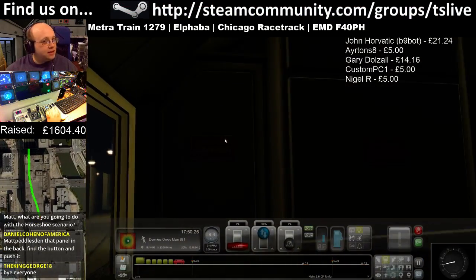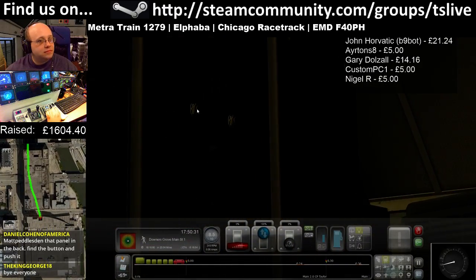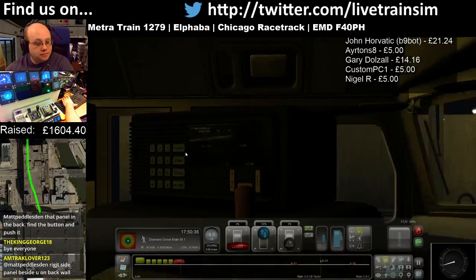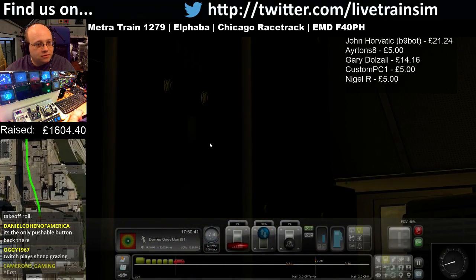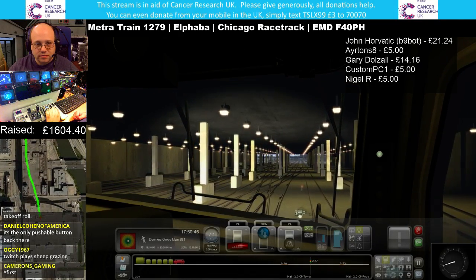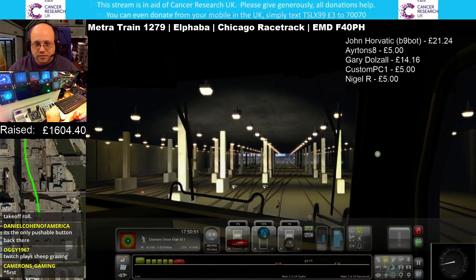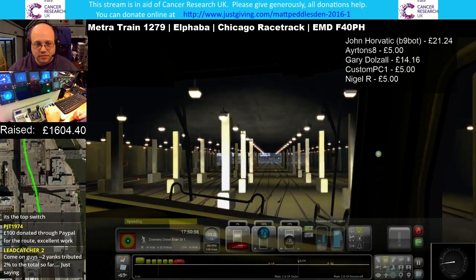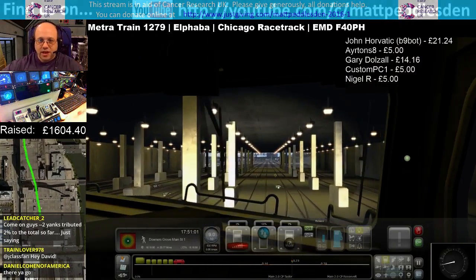Find the panel in the back, find the back button and push it. Feel like I should be looking out of the whole HEP mode. I guess the HEP just powered up.